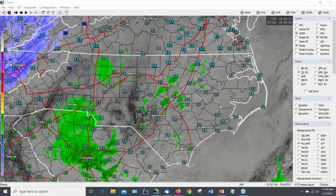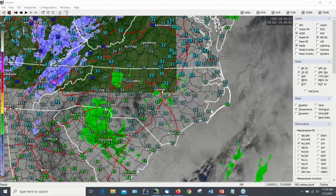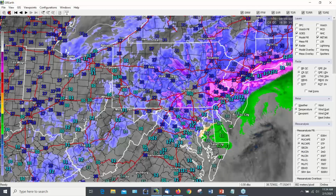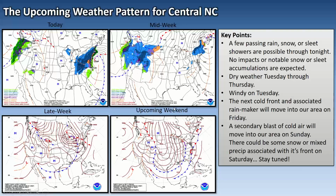So anyway, our forecast for today is really just a mix of rain and snow and maybe some sleet. But the good news is it really isn't going to amount to anything, because you can see it's very spotty, very light, and very brief. Okay, so that's the good news. Obviously, conditions are much worse further to our north, up in PA and in the northeast states, where they're getting pounded with snow. So anyway, on to our briefing slides here. And as I pointed out already, a few passing rain, snow, or sleet showers are possible through tonight. Since they're brief, we're not expecting any notable impacts or accumulations, okay?